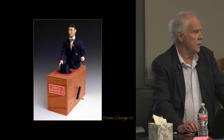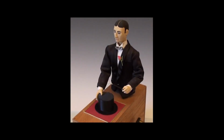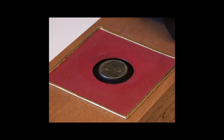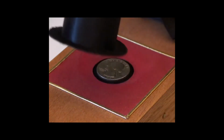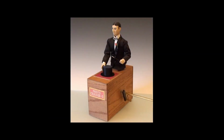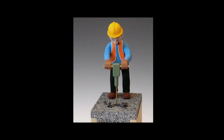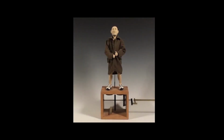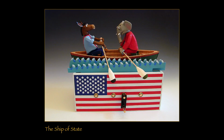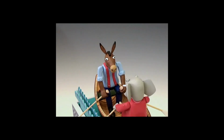And this is a magician with Barbie and Ken's 50th anniversary tuxedo. You can't see the mechanism because after all, he's a magician. It makes change. That's enough. Here's Jack. Hope you're all old enough. Here's the latest one. Just can't get it together.